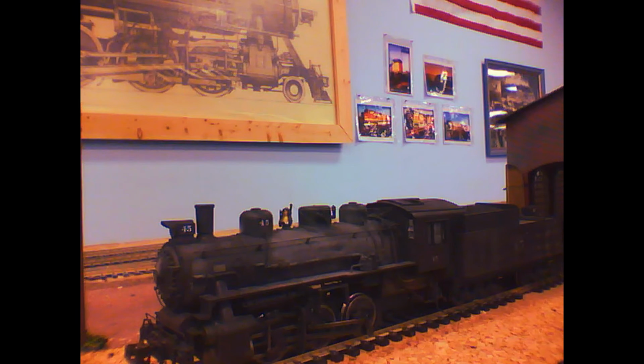But yeah, as far as a model is concerned, this is a fantastic model. Just like the cab forward, it has crazy amounts of detail. I mean, where's my screwdriver? There is a wire. You probably won't be able to see it, but there's a wire that goes from the cab to the whistle, and then from the cab to the bell. I mean, it's just those little extra details that they put in there that really make all the difference on the model. But I weathered this sucker.